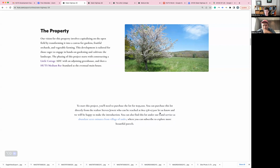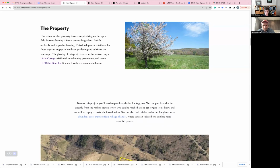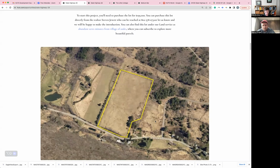this parcel out on our land listing service. There's a bunch of other land parcels that we've vetted and selected that we really think are special. So that's another piece that you can peruse and sign up for if that's something you're interested in. But here we have the lot.